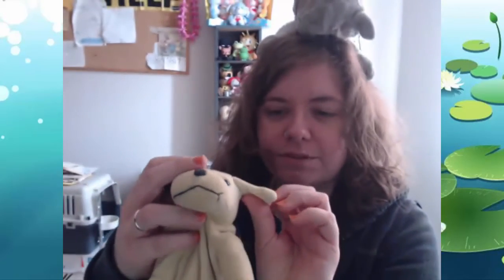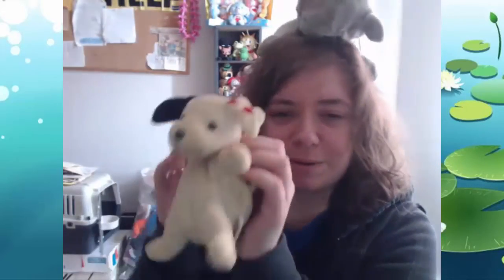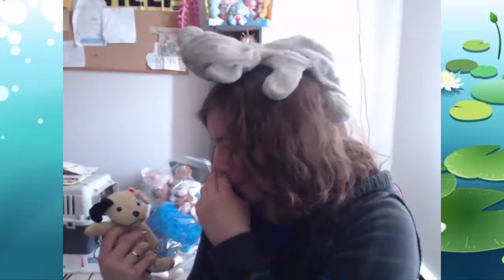And then, aha, this was one of the first ones I got. They really need baths, but this is another one of the backpack dogs, or backpack stuffed animals. He's got little hearts on his ears. I don't remember what I used to call him, but I'm pretty sure he was the first one that I got. And he's so cute. He's just adorable. He was my favorite, so I'm keeping him.